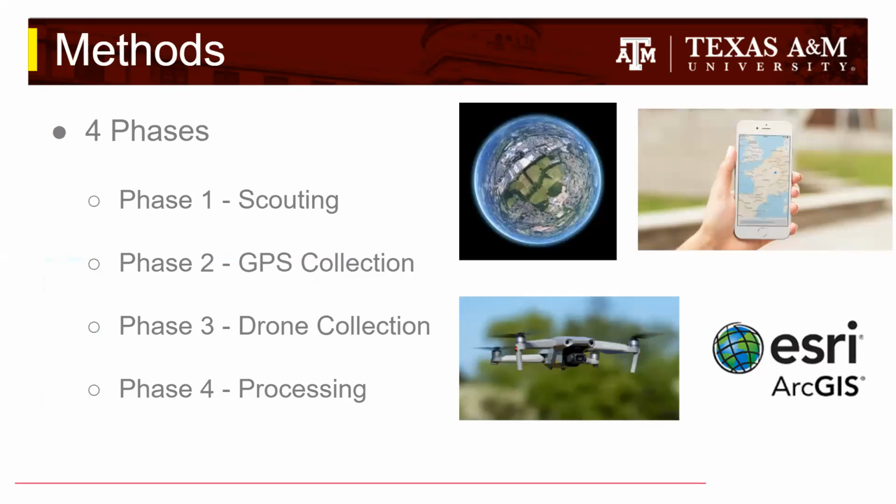This will be completed in 4 phases. Phase 1, scouting. Phase 2, GPS location. Phase 3, drone collection. And Phase 4, processing. These will be explained a little bit in the next few slides.